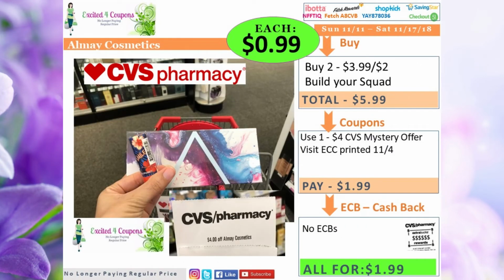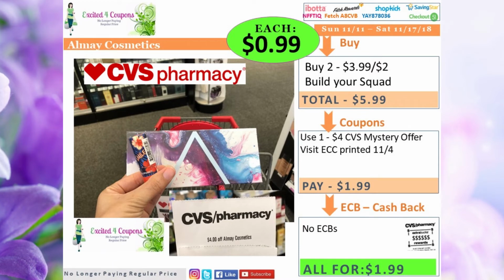The next deal is a great offer, but this one you will not get any ECB. So if you want to start with this one, it will be pretty easy for you. Just make sure that you do scan your card, because for everybody who started scanning their card since Sunday, we're getting this free coupon. So everybody was getting it, but you need to make sure you do scan your card before Saturday. And it was for all May.